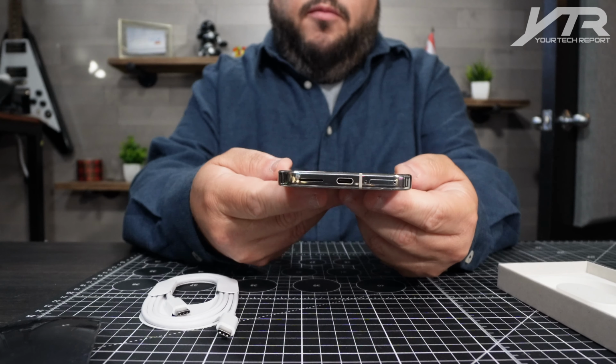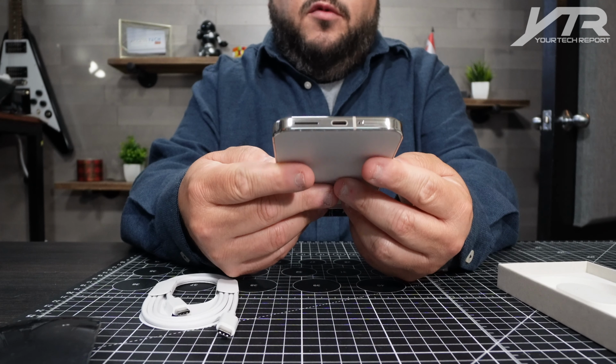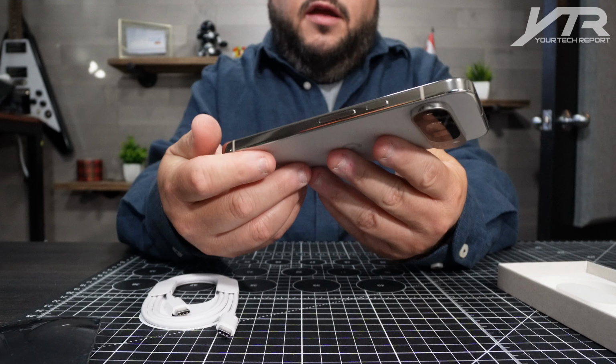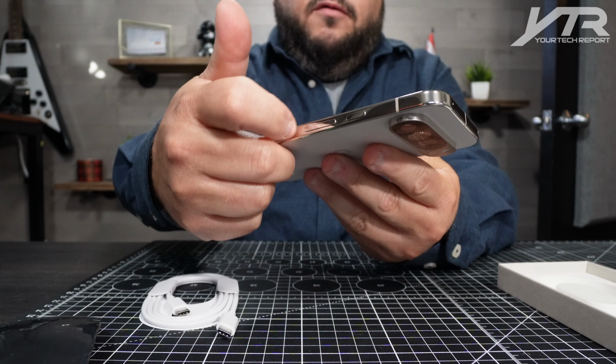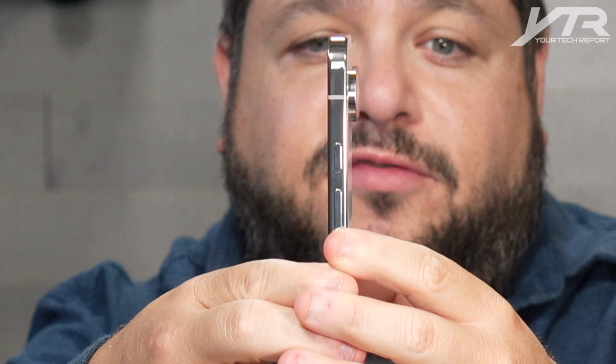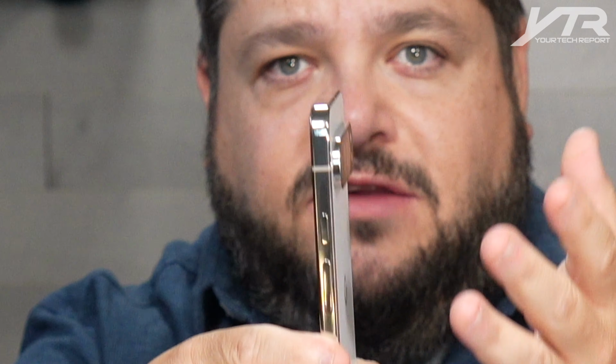Vapor chamber on the bottom with the USB-C connector, and then the SIM card tray. On the right hand side, you've got a sleep-wake button and a volume up-down toggle. It's definitely not the lightest phone in the world. It's actually on more of the heavier side, but the design is comfortable in the hand and the screen is as vibrant as they describe. The camera bump itself is pretty prominent. It's about half the width of the phone itself, which is a pretty large bump, but cases, of course, will help hide that.